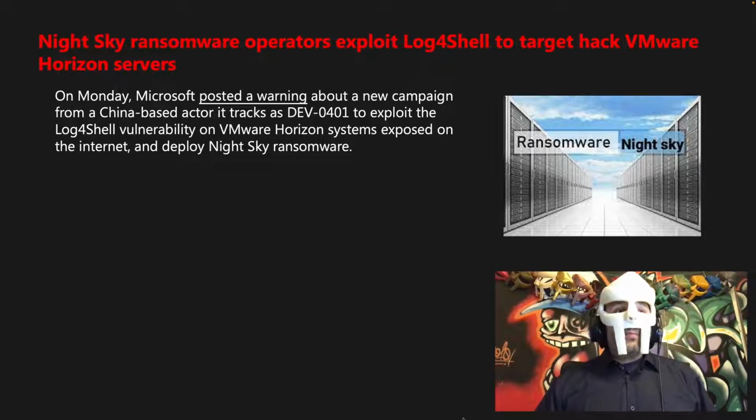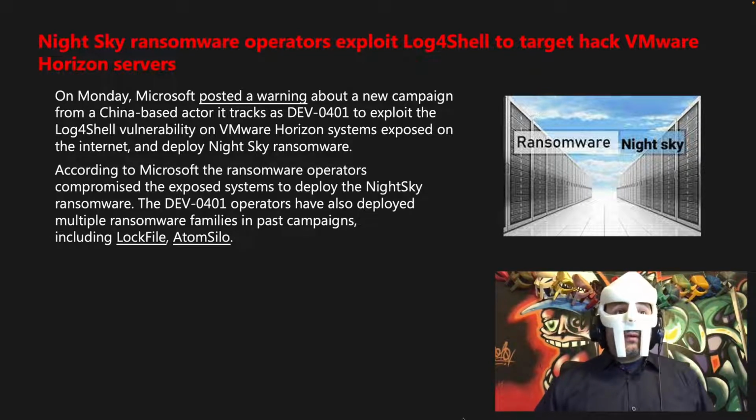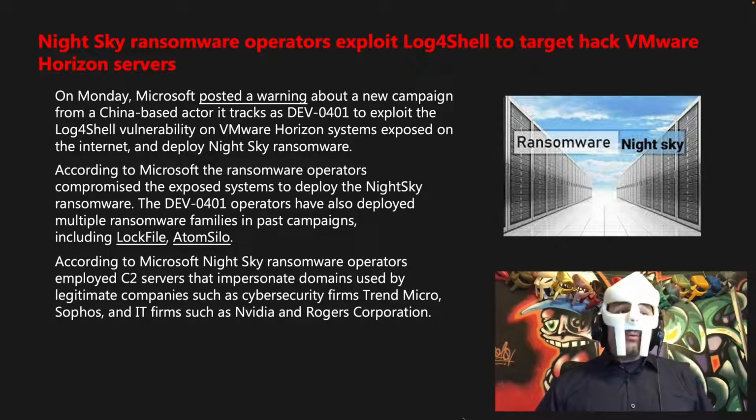On Monday, Microsoft posted a warning about a new campaign from a China-based actor tracked as DEV-0401, exploiting the Log4Shell vulnerability on VMware Horizon systems exposed on the internet and deploying NightSky ransomware. According to Microsoft, the ransomware operators compromised the exposed systems to deploy the NightSky ransomware. The DEV-0401 operators have also deployed multiple ransomware families in the past, including LockFile and AtomSilo. According to Microsoft, NightSky ransomware operators employed command and control servers that impersonate domains used by legitimate companies such as cybersecurity firms Trend Micro and Sophos, and IT firms such as NVIDIA and Rogers Corporation.